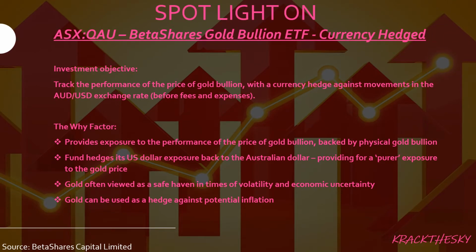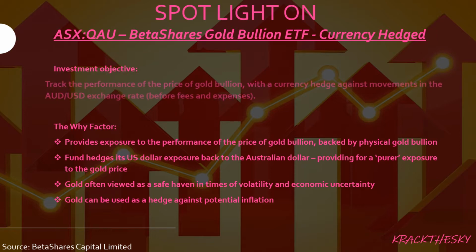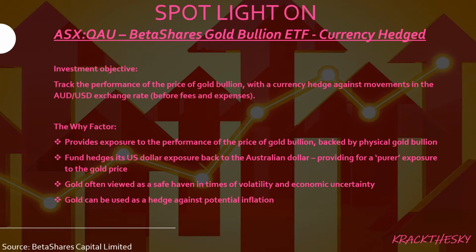Okay, so let's cast our eye over the spotlight today, which is QAU, the BetaShares Gold Bullion ETF, currency hedged. The investment objective is to track the performance of the gold price with a currency hedge against movements in the AUD/USD exchange rate, before all fees and expenses. Why on earth would you buy it? Why would you consider it? It provides exposure to the performance of the gold bullion price, and it's also backed by physical gold bullion.